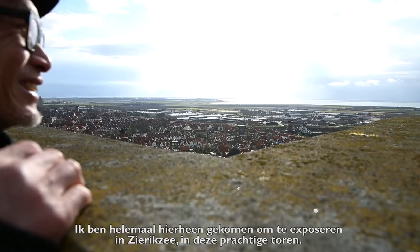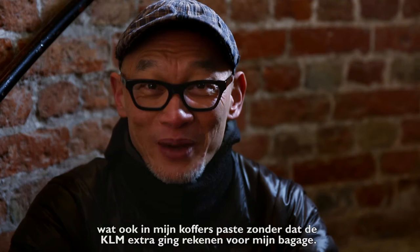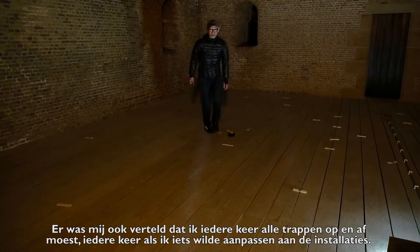So the challenge is that I had to bring enough work to activate the space, and they also have to fit in suitcases and to be under two bags so that KLM doesn't charge me more money for my luggage. And I was also told I had to go all the way up and down the steps anytime I want to make any changes. So I loved the challenge and I said yes to the project.